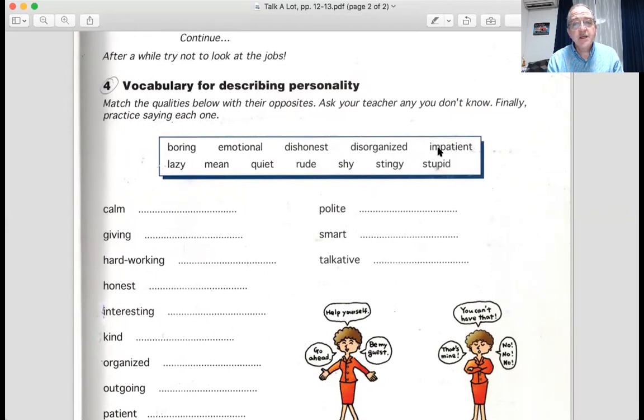Disorganized, impatient, lazy, mean. Now, mean is a special word. It means you like to hurt people. Okay, you're a mean person. It's a bad word. Quiet, rude, shitsure, shy. Stingy is kechi, and stupid is baka.